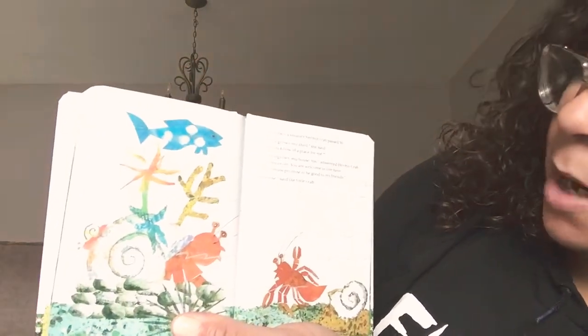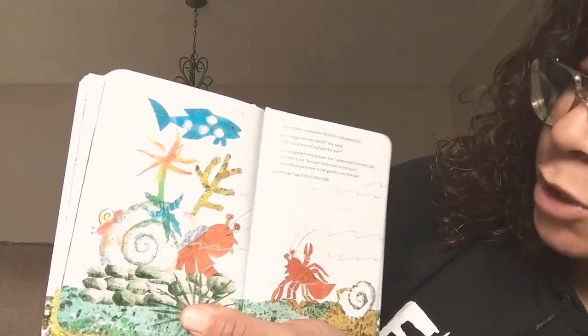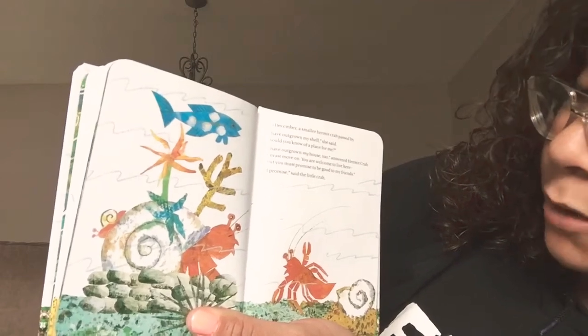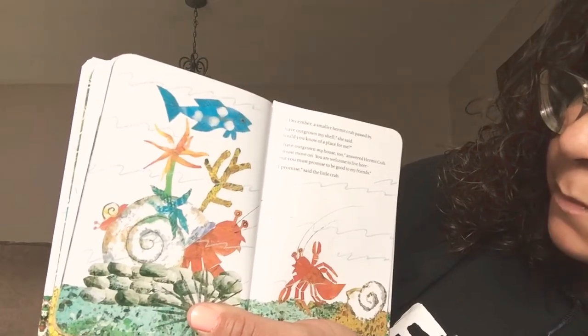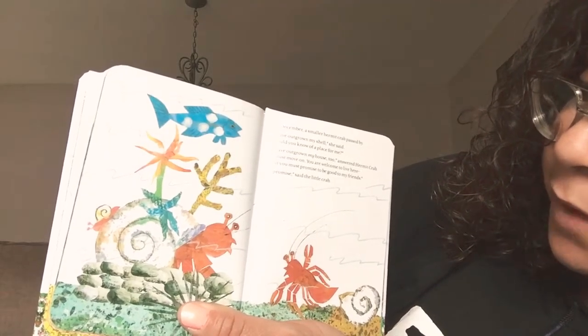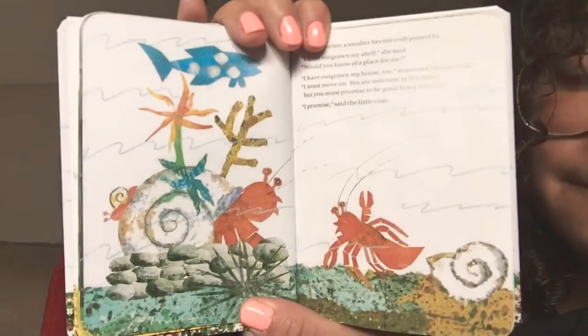In December, a smaller hermit crab passed by. "I have outgrown my shell," she said. "Would you know of a place for me?" "I have outgrown my house too," answered hermit crab. "I must move on. You are welcome to live here, but you must promise to be good to my friends." "I promise," said the little crab.